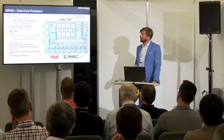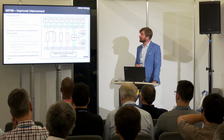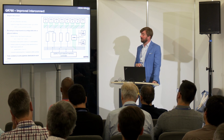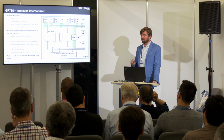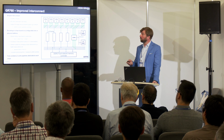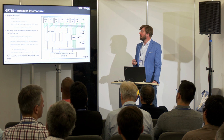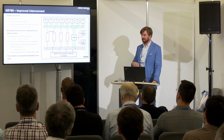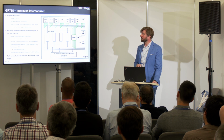One thing that we have done for the GR765 is an extension of the interconnect. So we still implement AMBA2 buses, but in order to allow multi-core scaling, we have gone to several ports on both the processors and the level 2 cache. And this allows us to improve average performance simply by increasing memory bandwidth. And we implement this in a striped configuration. So when you access a cache line and then go to access the next cache line, you typically go to the next stripe. But this is also a configurable feature.